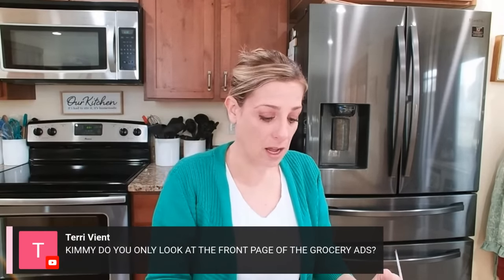So we do find that buying from a local rancher, we save more money. Now, finding sales in bulk stores, you can find some really good deals at the bulk stores for meat, but you can also find really good deals at your local grocery stores as well.